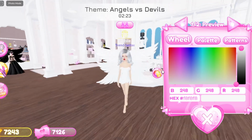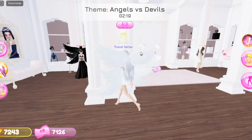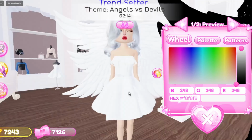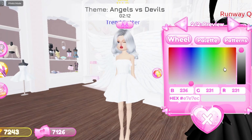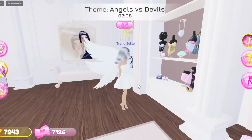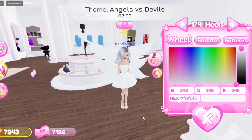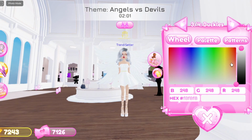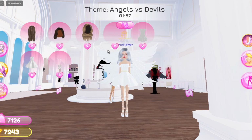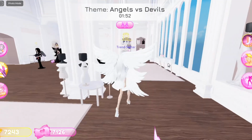I'm just gonna use the same dress because we're kind of running out of time. So we have 1, 2, 3, 4, 5. And then let's layer a little bit. Let's do this. And let's make the belt like gold. Oh my gosh, guys, I'm panicking so much. Okay, let's use the heels for this. Let's make the buckles gold. And then that's 1, 2, 3, 4, 5, 6. That's only 7. Oh my gosh, we're gonna fail this one.